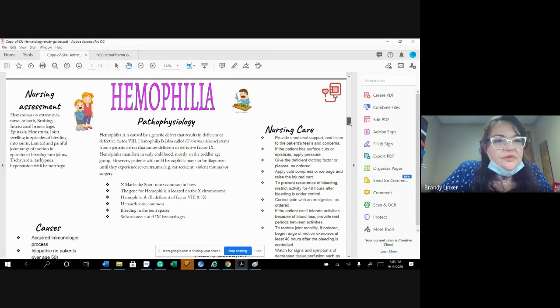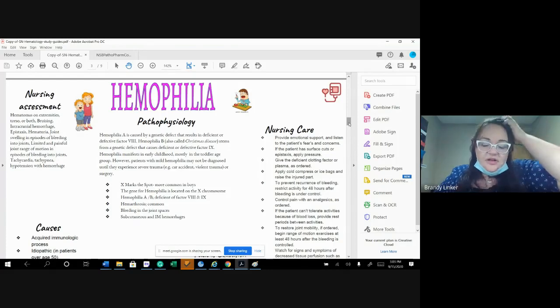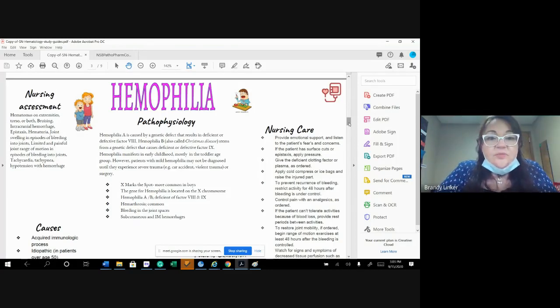And so they're going to have a lot of bruising in hemophilia. It's a deficiency in a clotting factor. So it's kind of like thrombocytopenia. You'll see the same signs and symptoms, but it's not the thrombocytes that's the problem. It's that cascade of clotting factors, and they're missing factor IX, which is important in blood clotting. Okay. It's more common in boys. The gene for hemophilia is on the X chromosome.